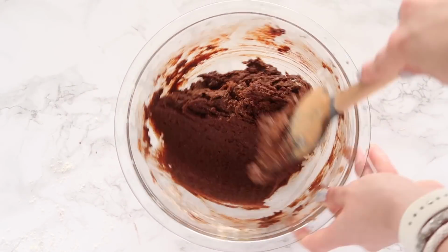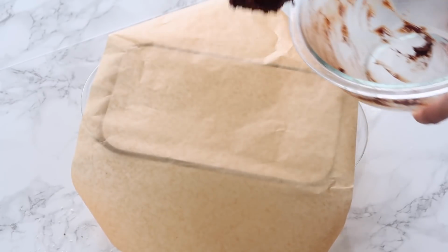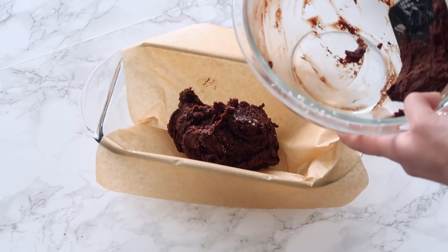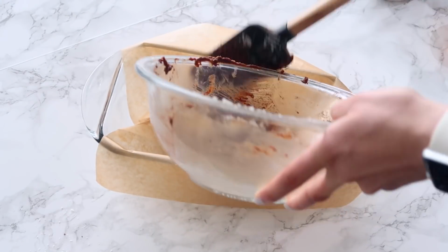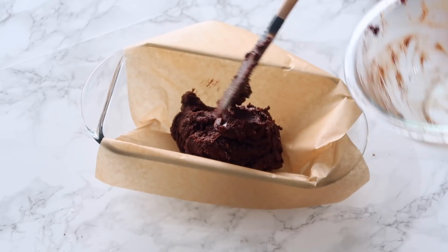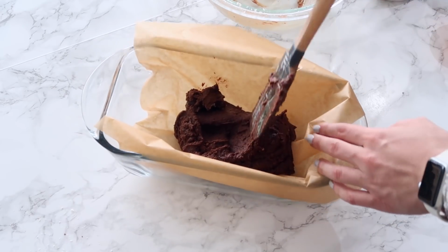So this recipe will make 6 brownies, all less than 2 net carbs each. It's like 1.8, so I'm gonna round to 2. But if you want to double the recipe, you can easily do that and then use an 8x8 pan. So I just used a regular sized loaf pan that made 6, and I lined it with parchment paper. If you don't want to line with parchment paper, do make sure you spray it.